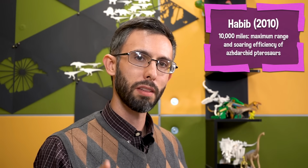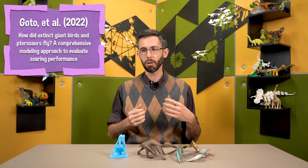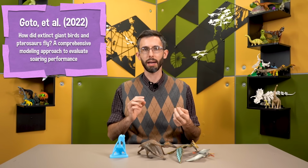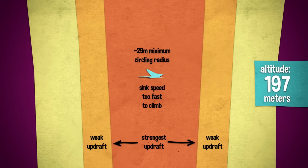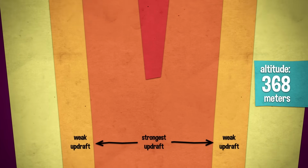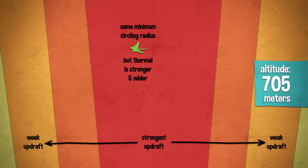But Habib has repeatedly argued that Azhdarkids were intercontinental soarers, whereas a number of works have argued pretty much the opposite. In 2022, Goto and co-authors looked at the soaring performance in 3 living and 2 extinct birds, as well as Pteranodon and Quetzalcoatlus northropi. They found that heavy pterosaurs with their high wing loading would have poor performance as dynamic soarers, which is that thing that some seabirds do, but they also found that northropi specifically would have poor performance as a thermal soarer, at least at low altitudes, where thermals and updrafts are narrower and the flying animal has to circle more tightly. Quetzalcoatlus would really have trouble circling tightly enough and climbing fast enough to actually get up one of those.